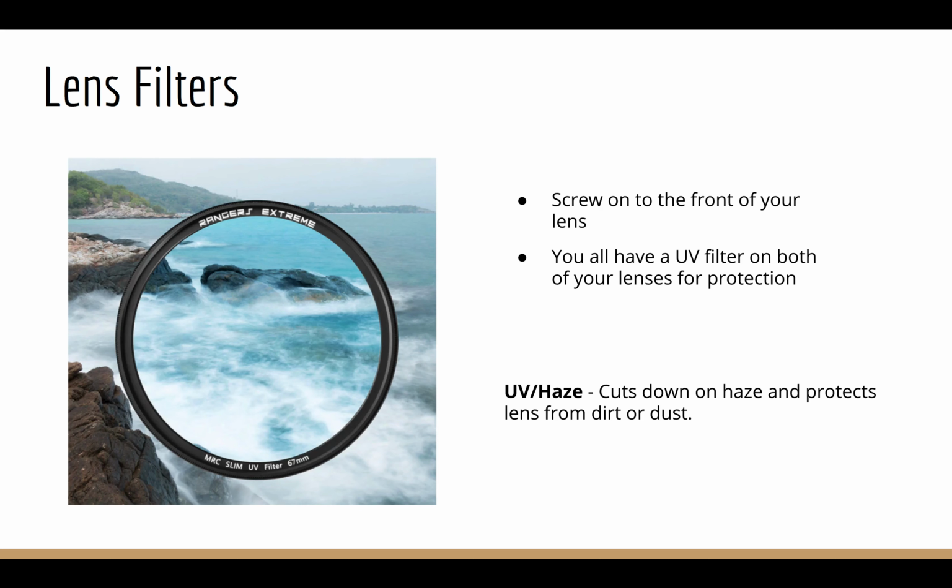So the filters are what we put on the ends of the lenses, and you actually have a filter on your lens that you borrowed right now. You have what's called a UV filter. A UV filter is a good general filter that people use just for protection, because if you were to drop your lens, and something cracks that filter, it's way cheaper cracking a $10, $15 filter than cracking your lens, right? Where you have to throw away your lens and get a new lens.